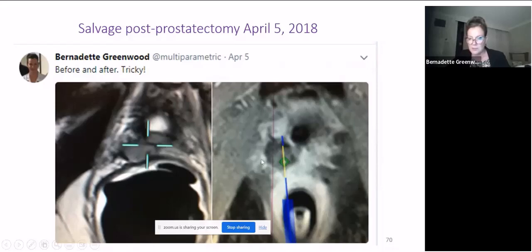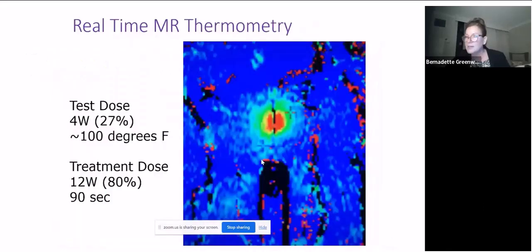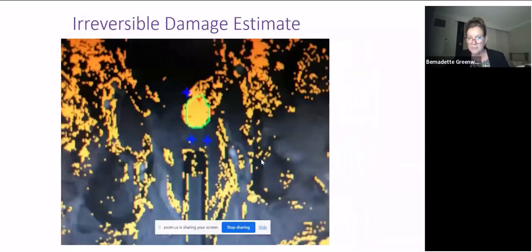And I tweeted it a couple days after we did it just to show, you know, it is tricky, but it can be done. And the reason why is when you rack and stack all energy sources, as I said before, they all have benefits and drawbacks. The big benefit of laser is that you could achieve high temperature that's very precise and very controllable, and you can protect things that need to be protected.